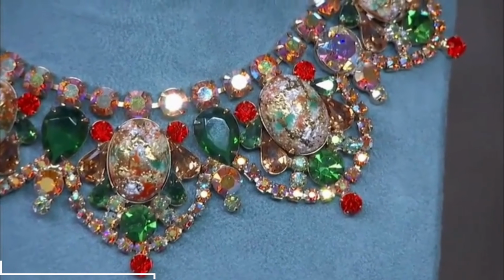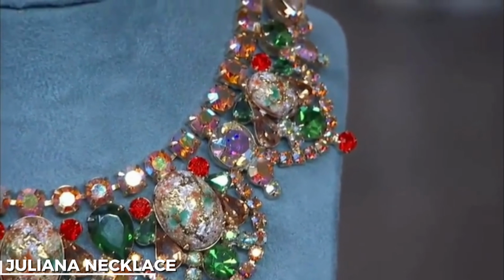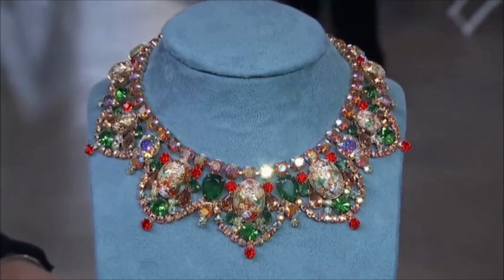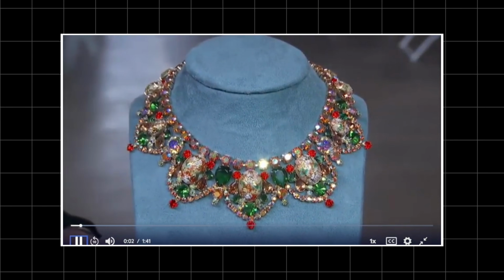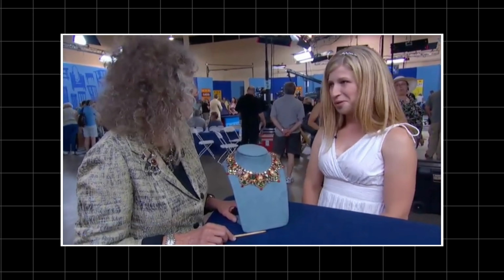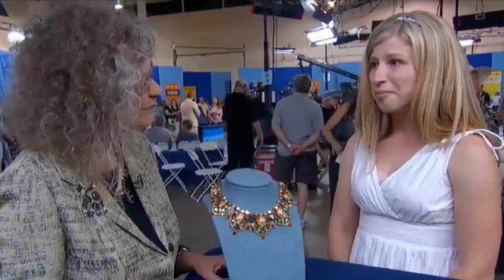Some family jewelry is kept not because anyone knows it is valuable, but simply because it once belonged to someone they loved. And this necklace began with exactly that kind of humble family story. I believe it was my grandma's, maybe my great-grandma's. They were very poor, so they had to work with what they could find. But the necklace itself looks nothing like its modest origins.